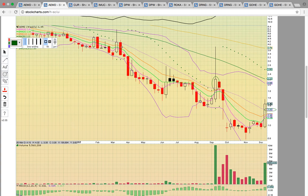You could see back here in March it tried to get above in February. This was really the only two closes above the middle Bollinger Band in the entire year of 2017. You go back into 2016, there were no closes. So this is a big development. Now it has to stay above that level. If it pulls back below 132, that's just going to signal continuation of the previous downtrend.